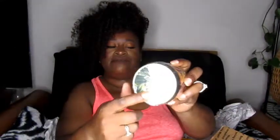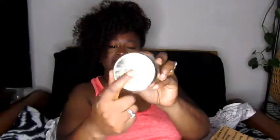Now I love how she seals everything. You don't have to worry about anything spilling out of this. The way everything was packaged in here, nothing's falling out nowhere. So I really appreciate that, because it ain't nothing nice to get a package and your contents is spilled out everywhere in the box. Ain't nobody going for that.